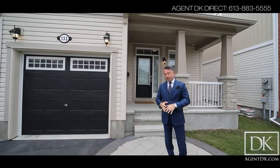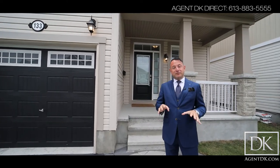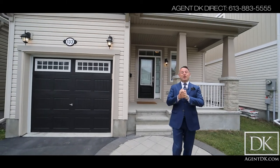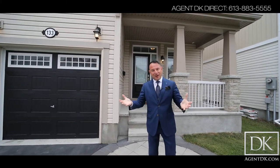Now we are outside. As you can see, the driveway is expanded, and there's some nice interlock here, so you can comfortably fit three cars. There are some really nice features and upgrades inside too. Can't wait to show you everything this house has to offer. Let's go on inside and check out 133 Switchgrass.